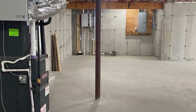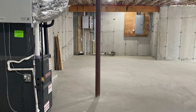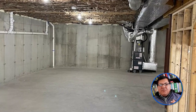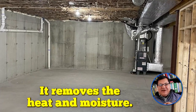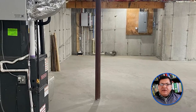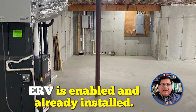What is ERV and heat pump? ERV is really an energy recovery system. Basically, it recovers your air, but before throwing the inside air out, it takes the energy out, it takes the heat out and the moisture out, and in this way you are more efficient. So every house now in Shrewsbury, Massachusetts is required to be ERV enabled, with the ERV already installed.